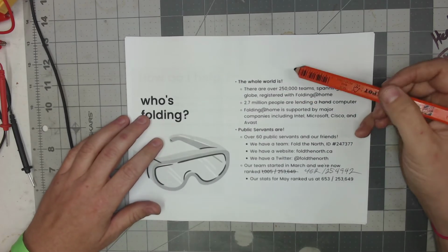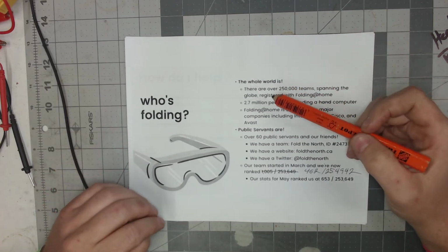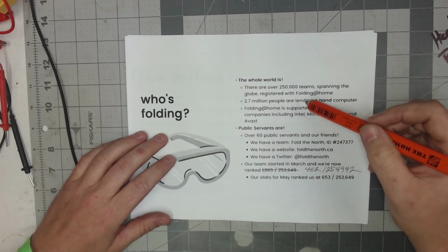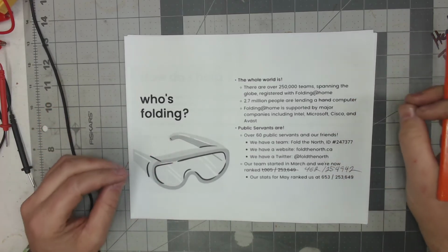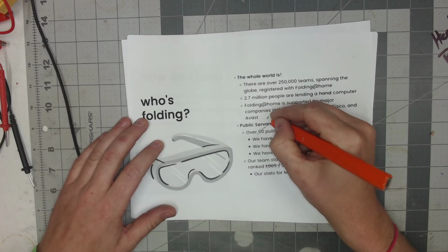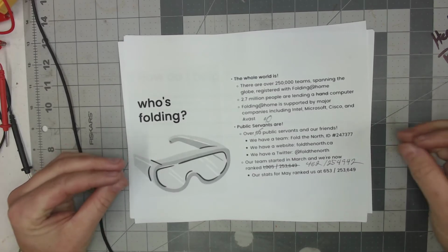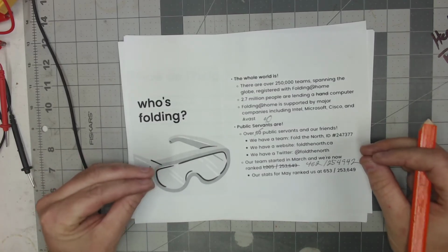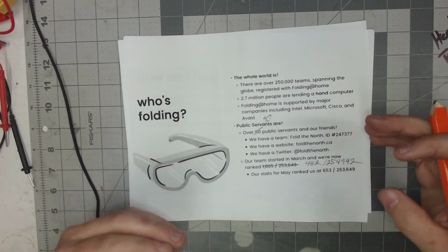So, who's folding? Well, there are over 250,000 teams spanning the globe registered with Folding at Home. 2.7 million are lending a helping hand or a computer. Folding at Home is supported by major companies including Intel, Microsoft, Cisco, Avast, NVIDIA, AMD. There are tons of companies on board supplying hardware and resources to contribute. But there are also public servants. There are over 90 public servants contributing to the Team GOC Folding at Home team. Now, this is public servants using their own resources, using their own time, wanting to find a cure for COVID-19, and at the same time representing the government of Canada in their own personal kind of way.